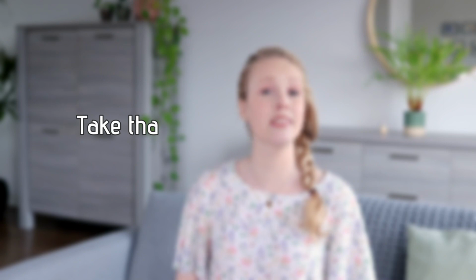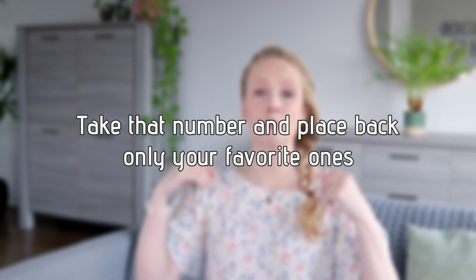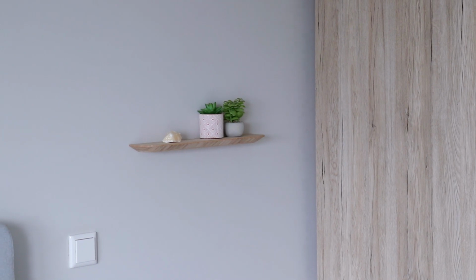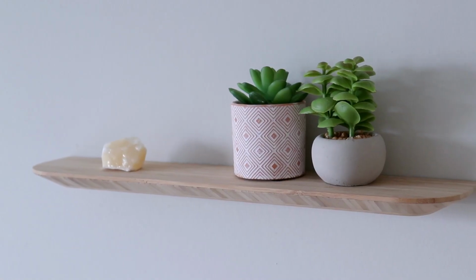How many do you have, and how many do you think would be a good number for you and for your home? And then what I would suggest doing is take that number and place only your absolute favorite items back into your home, preferably in a new space, so where they haven't been before, so you can really look at them with new eyes and appreciate them somewhere where you think they will add to that space.